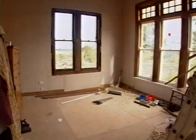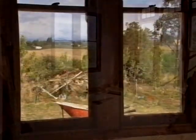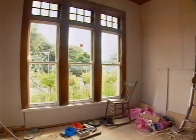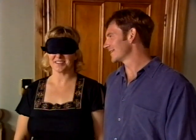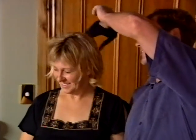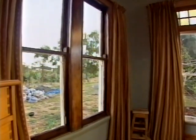Good. Inside, the transformation has been little short of a miracle. A few days ago, this master bedroom was a botched-up, drafty mess. But just look at it now. Remember what this bedroom looked like? Yes, I can remember what it looked like. Oh, you better have a look now. Oh, wow. It's not the same bedroom.